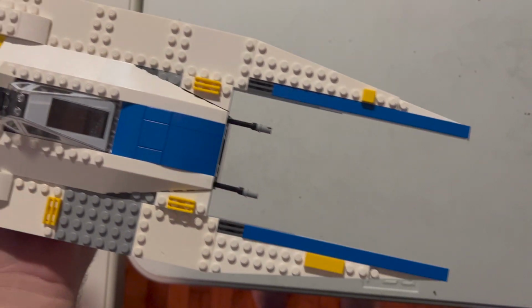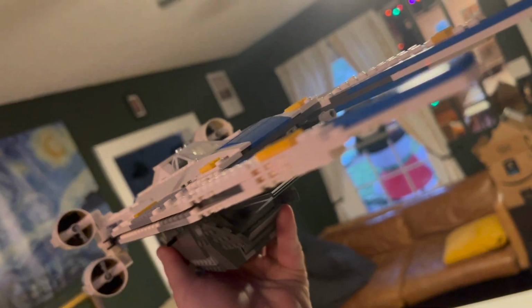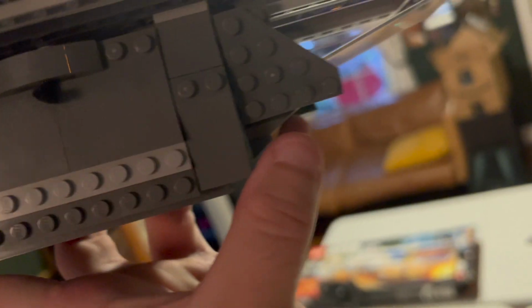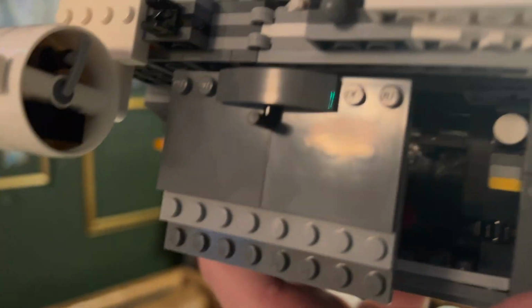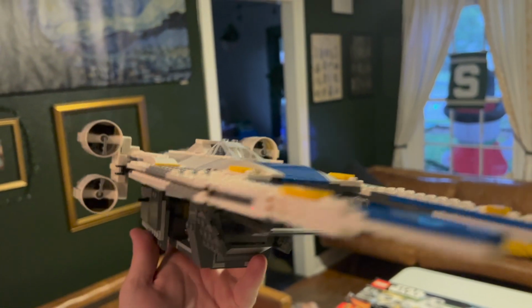Thanks again. Come on, open, you son of a bitch. There's supposed to be guys in there, but I didn't want to put them in there.